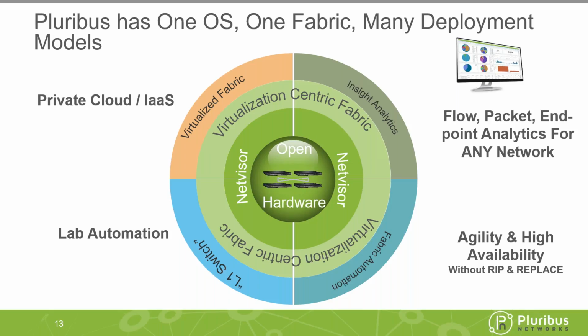So, the four pillars of Pluribus: one of them is a virtualized fabric, which is, of course, very important for infrastructure as a service and private cloud. It basically removes any kind of layer 3 boundaries in the physical network and allows at the network level for you to unite data centers or do micro-segmentation of single racks or multi-racks among multi-tenant use cases and provide QoS.